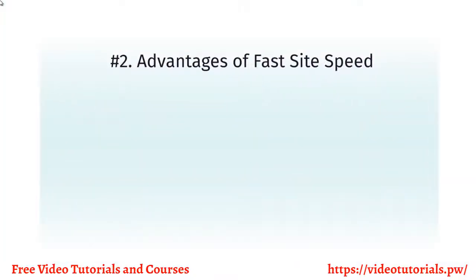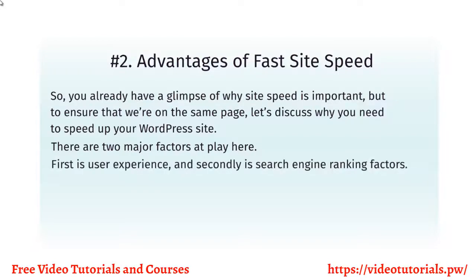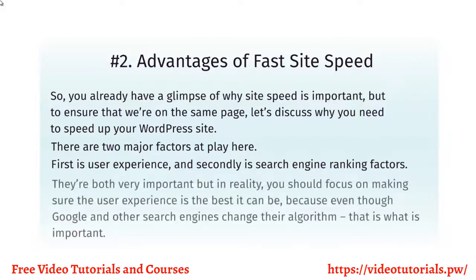So let's talk about the advantages of having a website that loads really fast. You already have a glimpse of why site speed is important, but to ensure that we're on the same page, let's discuss why you need to speed up your WordPress site. Now, like I said earlier, there are two major factors at play here. First, we have user experience, and of course, secondly, we have search engine ranking factors.